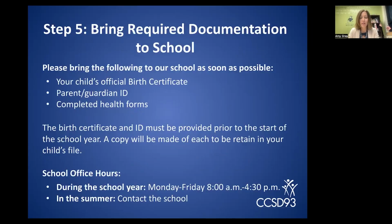After you complete all the online registration forms, please note that you will be required to bring your child's official birth certificate and parent ID to school. A copy will be made and placed in your child's file. All required medical forms must be turned in to the school nurse prior to the start of school.